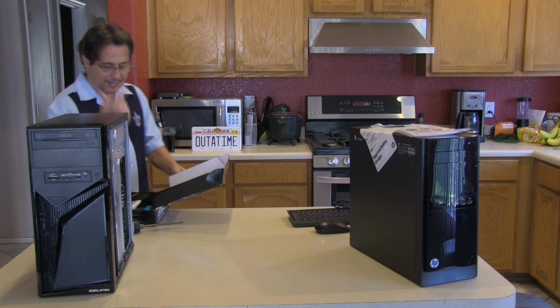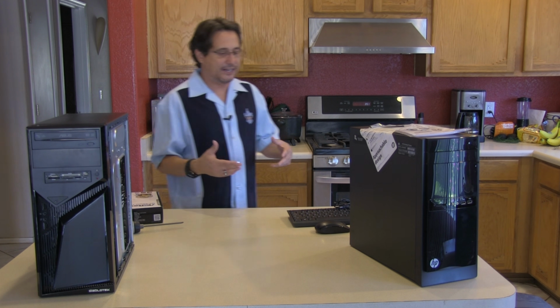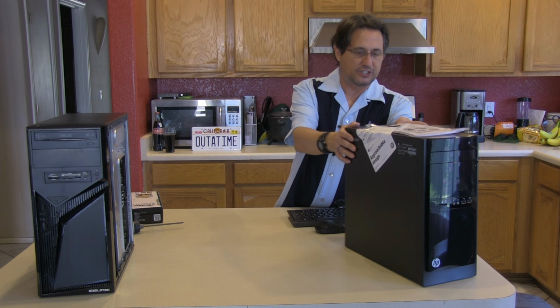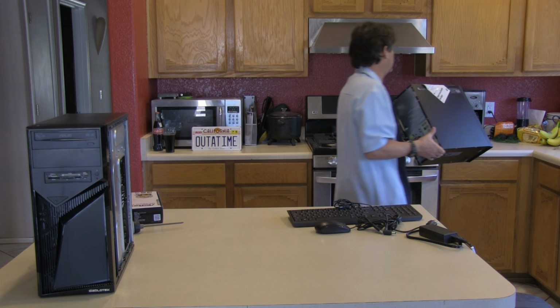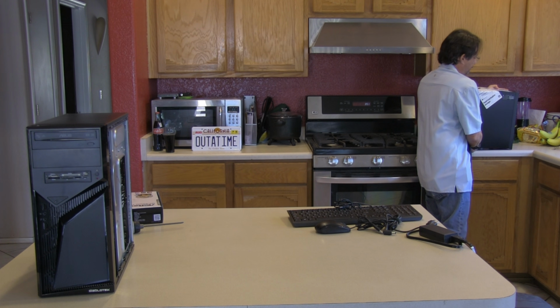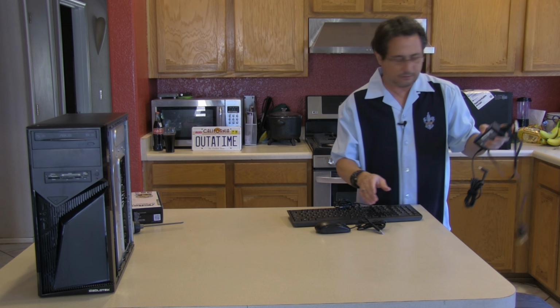This is what I was doing after I just changed my camera battery, as I was just kind of trying to clean my area up a little bit. I need to move this out because I need room for the monitor, so we'll just put this over here for now.